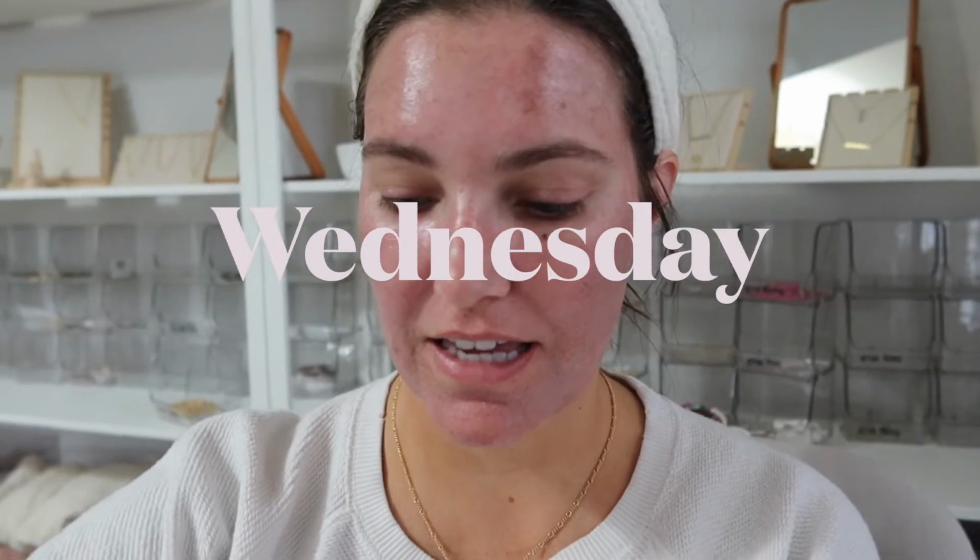It's the next day. It is 9 a.m. This is what my skin looks like. I'm very red. I am very swollen and my skin feels tight, almost like my face is frozen, like making expressions would almost crunch my face. I feel like that's a really weird explanation, but yeah, it just feels very, very puffy, very tender, very red.